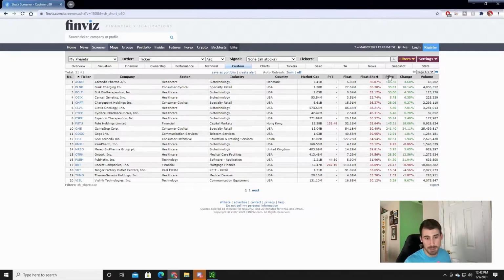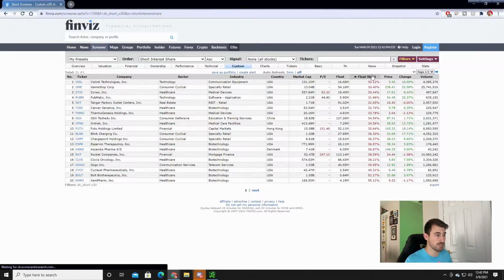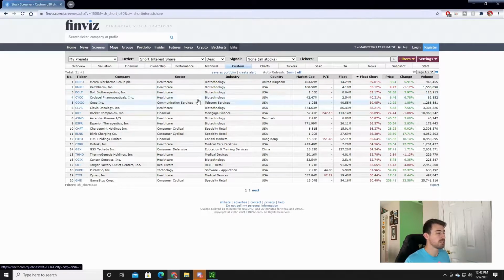And we've seen this with GameStop. We've seen it with AMC. We've seen it with Rocket. So people have been making very good money by finding these short squeezes. So we're going to sort it first by float short. So here we have the highest float short. As you can see, MREO, KMPH, Bolt. Alright, so these are going to be your potential targets.